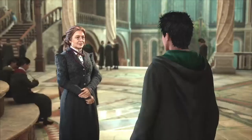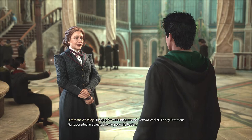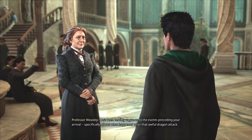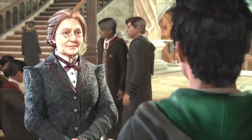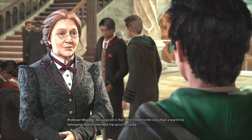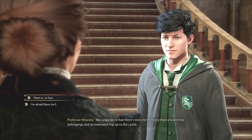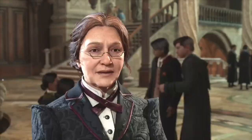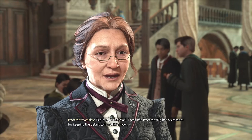Judging by your adept use of Revelio earlier, I'd say Professor Fig succeeded in at least showing you the basics. He did, Professor. He's been terribly vague as to the events preceding your arrival, specifically about what happened after that awful dragon attack. My suspicion is that there's more to the story than a search for belongings and an extended trip up to the castle. We did take a bit of a detour on the way here. Ended up exploring some ruins and... I shouldn't say more. Exploring ruins? Well, I presume Professor Fig has his reasons for keeping the details to himself for now.